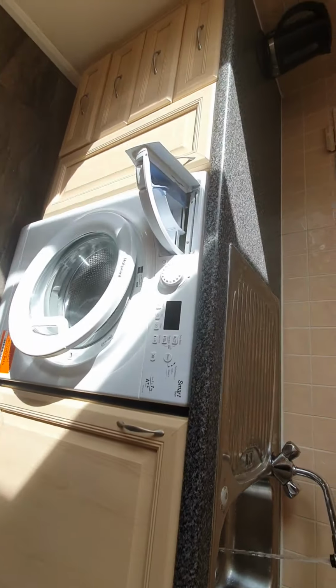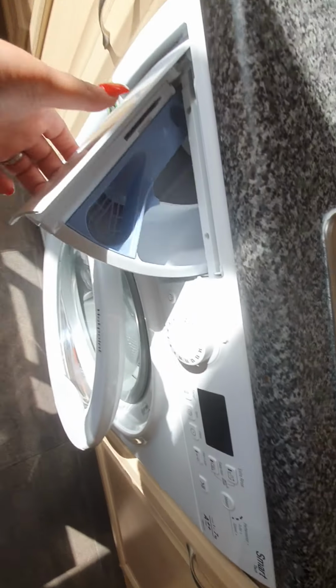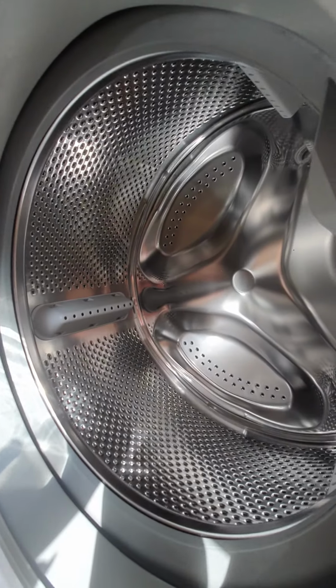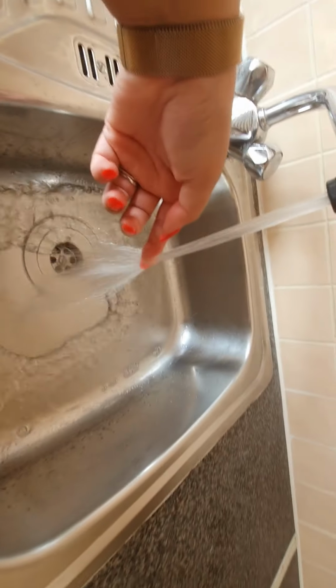Then you've got a Hotpoint freestanding washing machine with no hairs, no dust, clean condition. Trays empty and clean. Drum also empty. If you see the sun shining quite bright. Empty and clean with no hairs, no dust, no limescale. Just going to leave it open so that there's no smell.